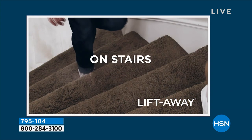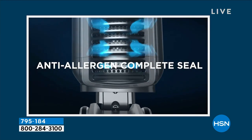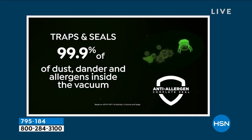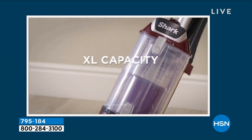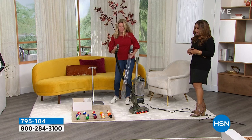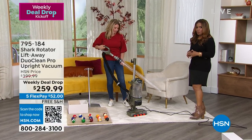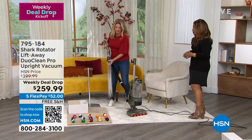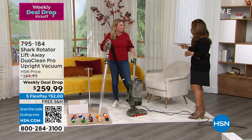This is a weekly deal drop, and that means this is offered at the most amazing value: $140 off, plus almost $20 on top of that. So you're looking at close to $160 in savings. It's a high performance vacuum, but it's one that you will enjoy using. And we know Shark for their power, and power we're going to show you right now.